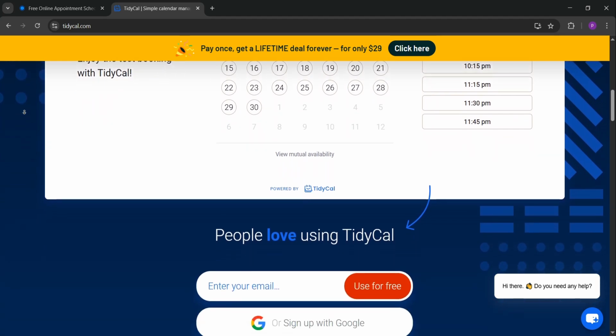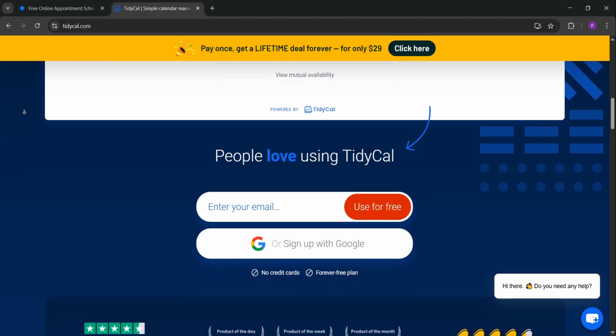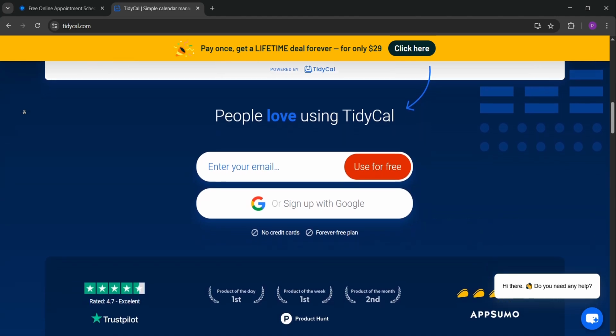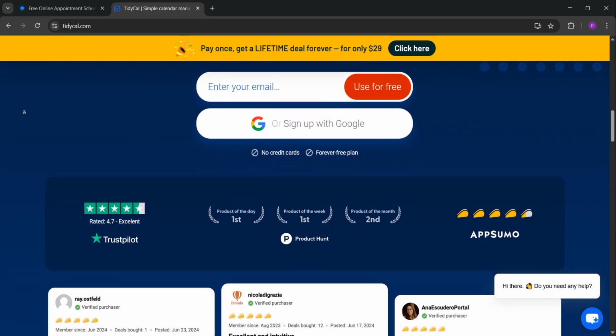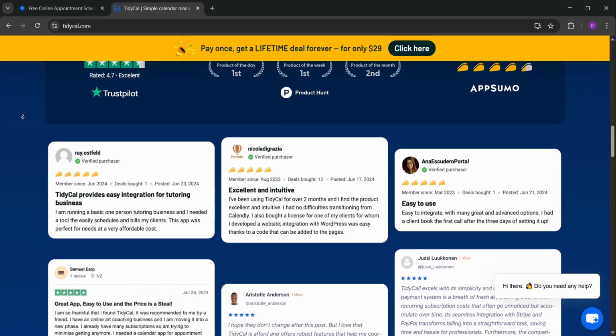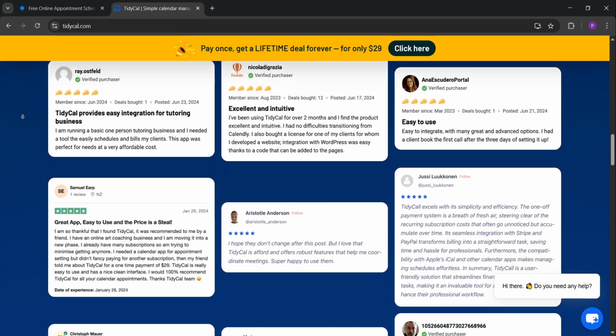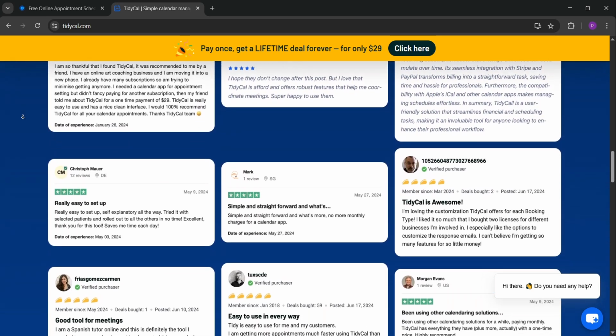So which is better? If you're a solopreneur or small business on a budget, TidyCal's lifetime deal and simple setup make it a fantastic choice. But if you run a larger team or need advanced features like CRM integrations or custom branding, Calendly's robust options are worth the cost. That's it. Pick TidyCal for affordability or Calendly for power.